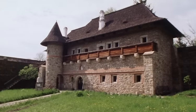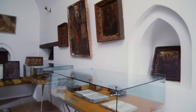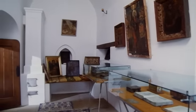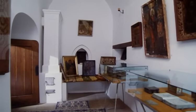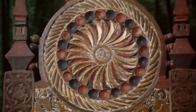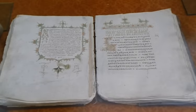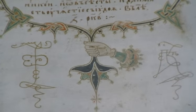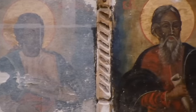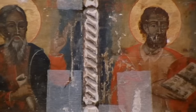The previous residence of the prince is located behind the church. It now houses a small museum of intricately embroidered vestments, books, and ritual objects. The delicately sculptured royal throne of the founder of the convent is also kept here. Some manuscripts are written in Old Slavonic, the original liturgical language. Here one can also see original icons from the church's restored iconostasis. Monasteries and convents are often the custodians of the national patrimony.